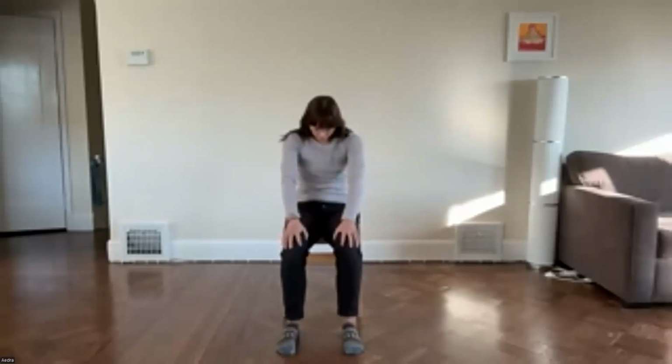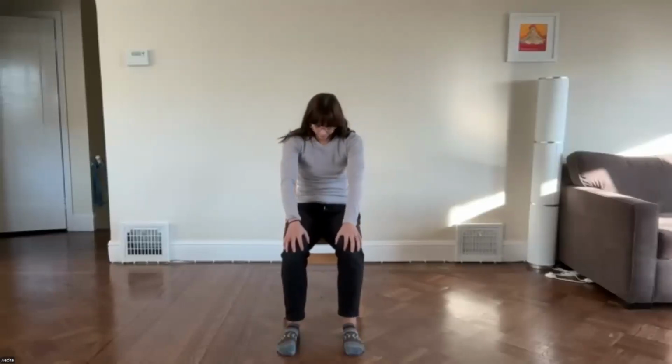Let's find center. We'll inhale, pull the chest forward, elbows back, stretch the front of the body. You can even lift your chin up towards the ceiling. And then exhale, round the back, tuck the tail, curl the spine, drop your chin. Inhale, chest comes forward, tail goes back, elbows squeeze. And exhale, round. Continue here, following your breath.